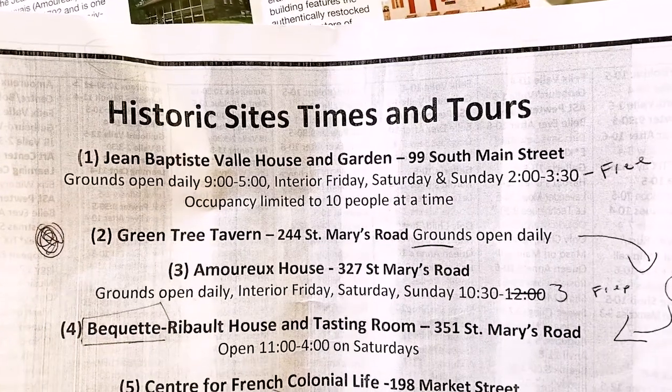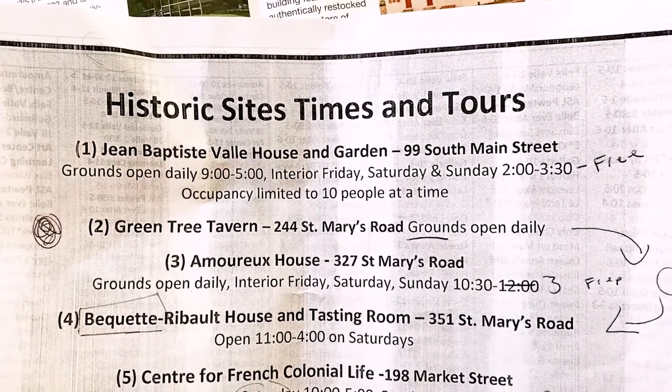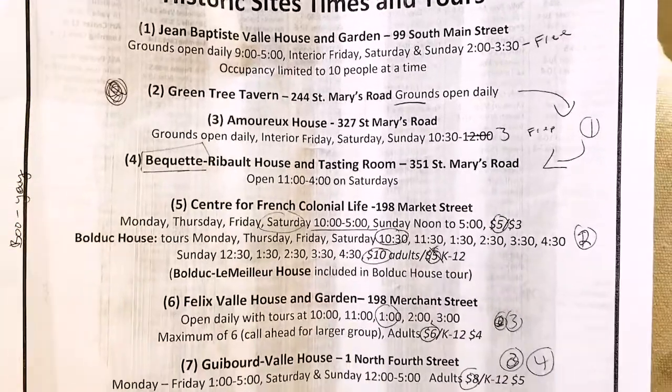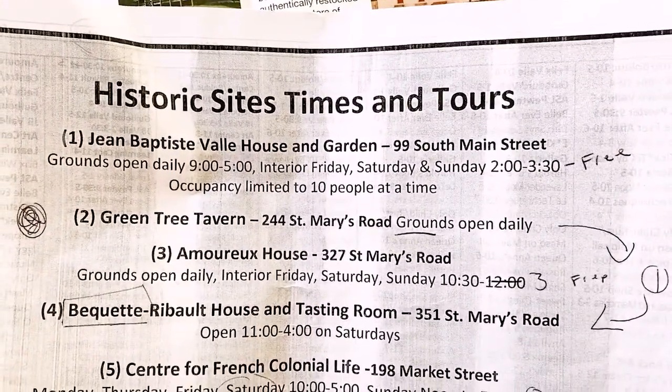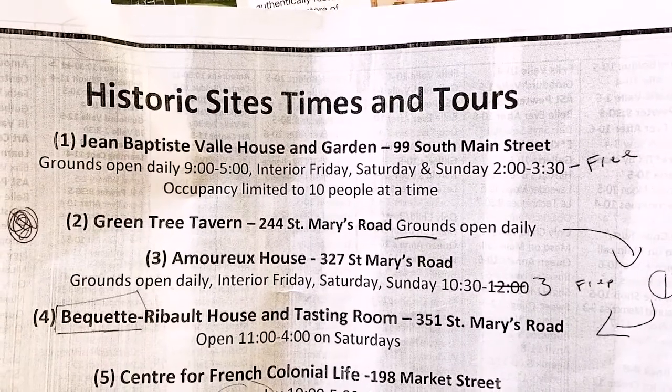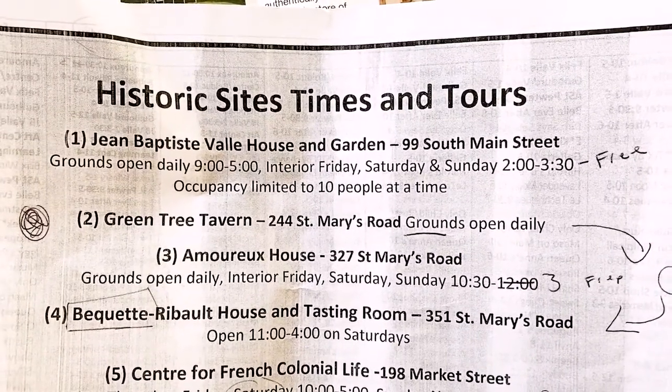At the Welcome Center, we were given this handy guide for currently when things were open. And this number one matches the map.